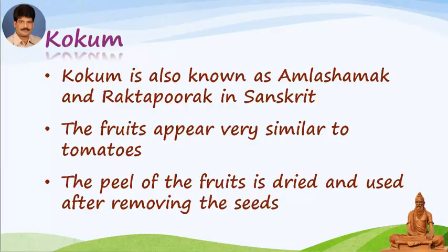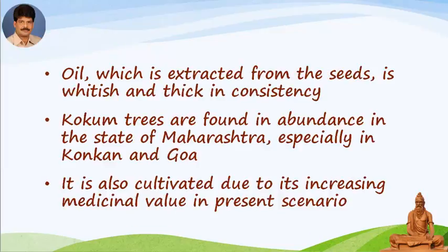Kokum is also known as Amla Shamak and Raktapurik in Sanskrit. The fruits appear very similar to tomatoes. The peel of the fruits is dried and used after removing the seeds. Oil, which is extracted from the seeds, is whitish and thick in consistency. Kokum trees are found in abundance in the state of Maharashtra, especially in Konkan and Goa. It is also cultivated due to its increasing medicinal value in the present scenario.